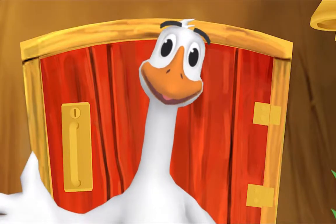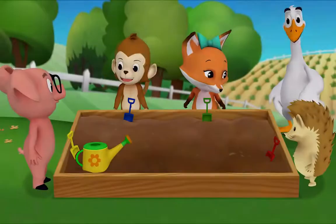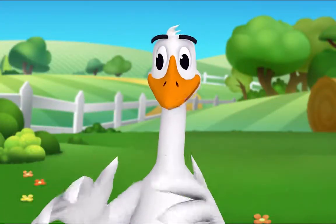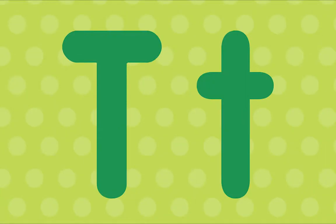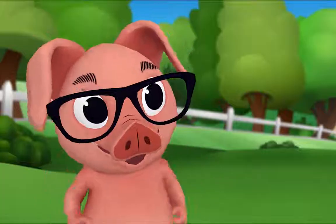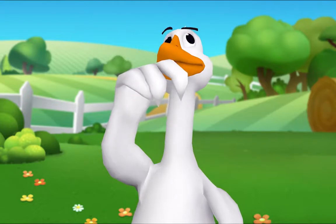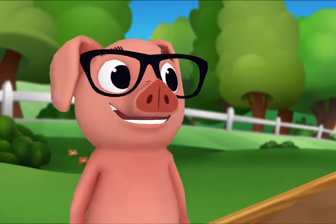Here's something we already did. Let's do it again! Yes! Mr. Goose, can we trace a letter? Absolutely! Let's practice making the letter T. Who can think of a fun way to do it? Ooh, I know! Let's trace letters on the dirt using the watering can. Well, that sounds like a great idea. Pig, why don't you go first?